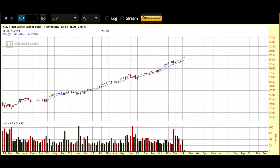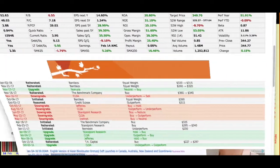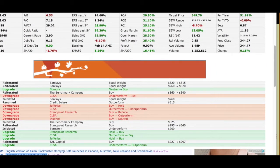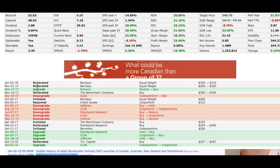Also like to take a look at seasonality, and for that I go to equityclock.com, which is a terrific site. I think I mentioned this with just about every video. We're looking at the seasonal chart for Netease. You can see that it's in seasonal favor pretty much through the entire year. Nice, beautiful seasonal chart. Also, I like to skip over to FinViz and see if I've got analyst support for my pick. And as you can see, Netease has positive analyst coverage.